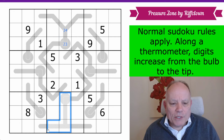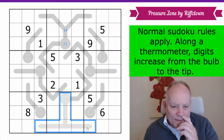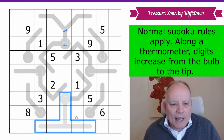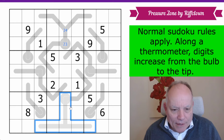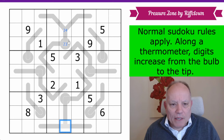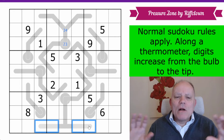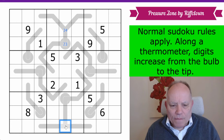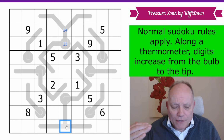And what about this one? This sort of, I want to call it a tripod, and it's absolutely not a tripod. Maybe it's a lamp stand or a microphone stand or something. Anyway, this digit is very similar to this one. These have to be at most 6, 7, 8, and 9.